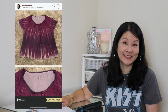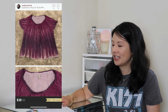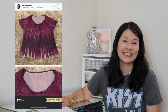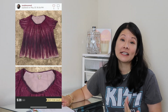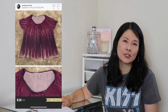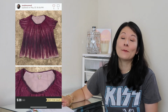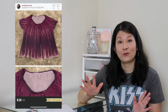So the final item that sold during this period was my second eBay item, and this was a beautiful J. Jill silk, 100% silk, I should say, blouse, as you can see here, in this really fun pop-up kind of magenta color. And it was 100% silk in excellent condition. I don't normally source J. Jill, but I got this really inexpensively, and I saw that it was 100% silk, so I just wanted to try the brand out. And I think this is a brand that potentially will do better on eBay than Poshmark just because of the audience that you're reaching.